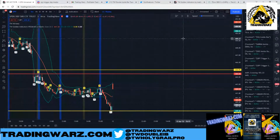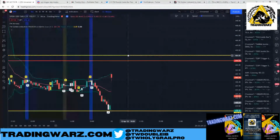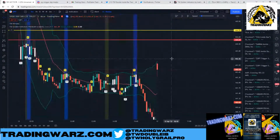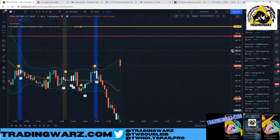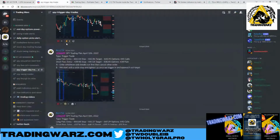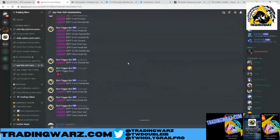So here we go. First candle comes in, opens dead in the middle. So anytime something like this opens in the middle, I am not really a fan of trading in the middle, because a lot of the times you can go back and forth. You can get whipsawed. You can get chopped up. Okay. I don't like to trade in the middle. So what I did in that case is I just waited for my trigger, which was 44444. So let me go back to the live commentary, and I'll walk you through step by step how we went through that.